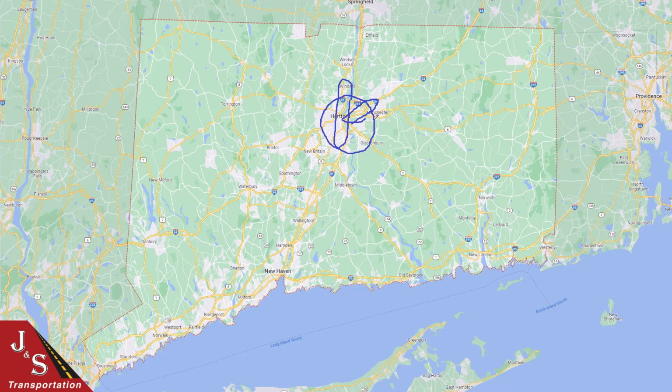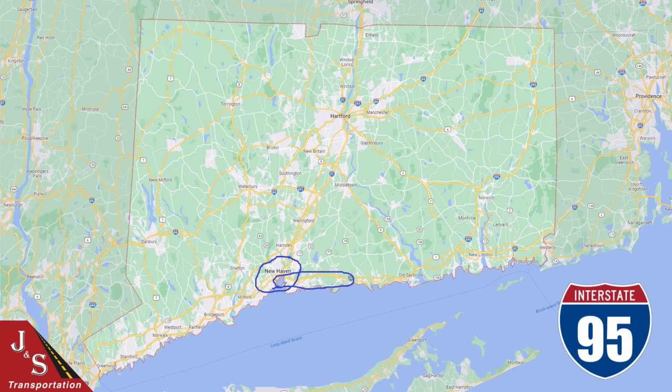With those 2 interstates going through that area, it makes for a great location for car carriers to get to or from. Then as we head south in the state, New Haven and the New Haven metropolitan area, that's another great location. Again, a larger population center in the state, and it is along the very busy I-95.